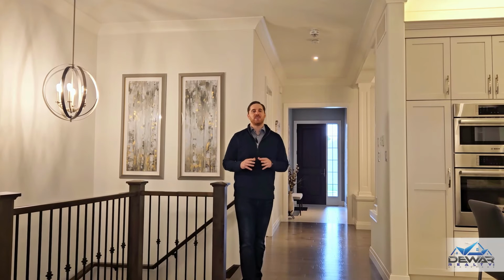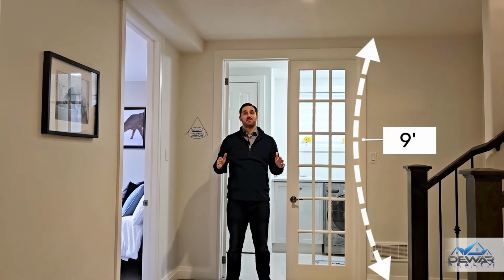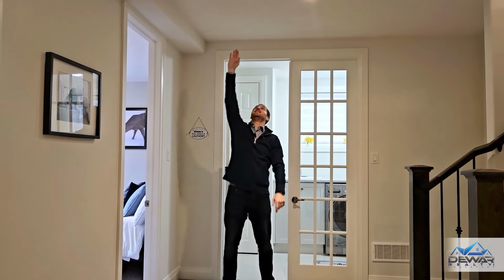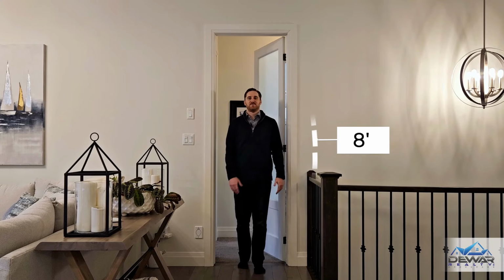The height in this home is fantastic, with 10-foot ceilings on the main floor and 9-foot ceilings in the basement, and 8-foot doorways through the entire home.